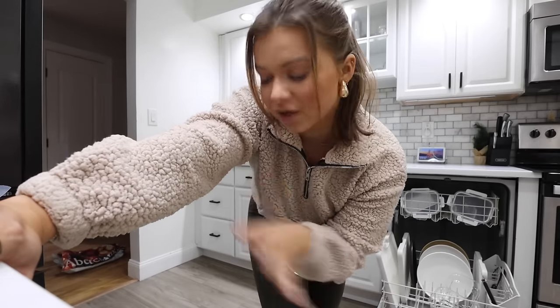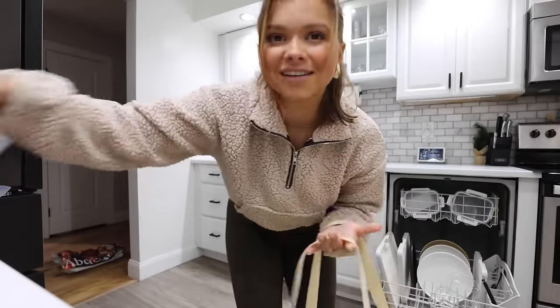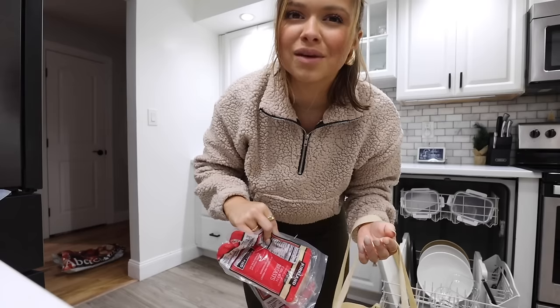So that's something that we're gonna work through, but I find myself doing it in the vlogs as well. I'll inconvenience myself to get the clip when it's not that big of a deal. Like I did not need to take these two packets of chicken breast out of this bag in order to get my clip. I could have just kept putting the rest of the meat in here.